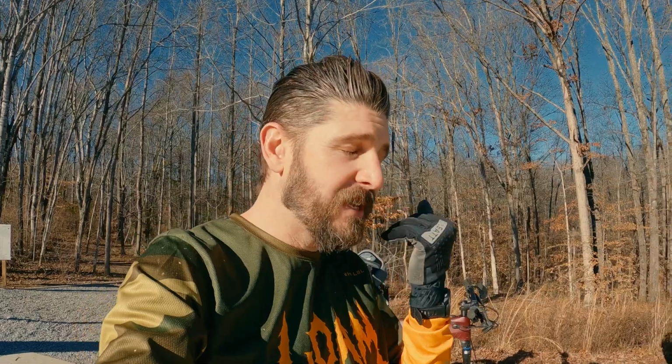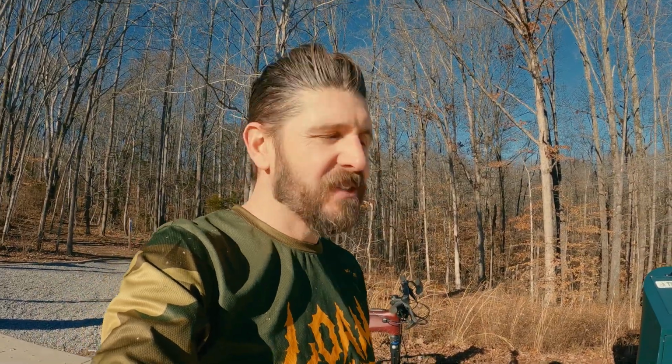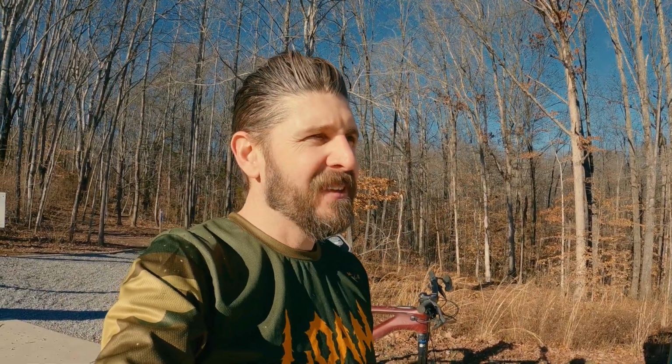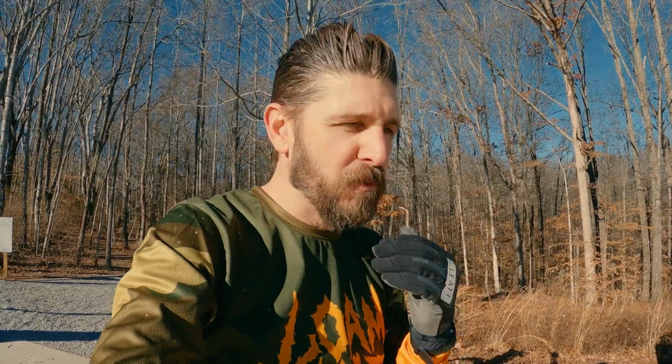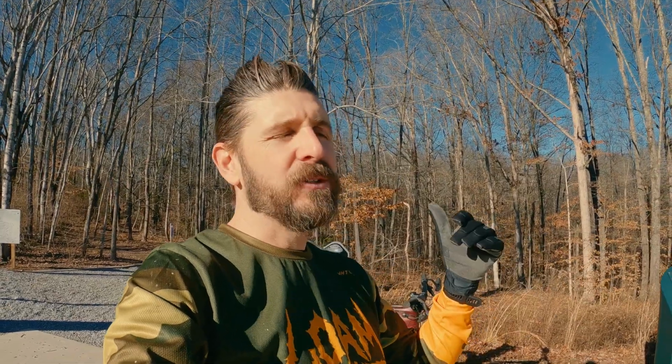I didn't love the jump lines. I just didn't love them. I think the flow and where the lips were placed out of berms, like in natural rises where you lose momentum, is a little bit of a bummer, but nevertheless, a cool little bike park with some fun trails to get outside and have fun.